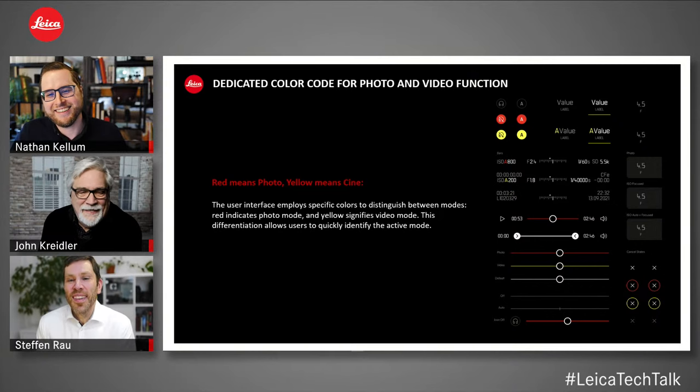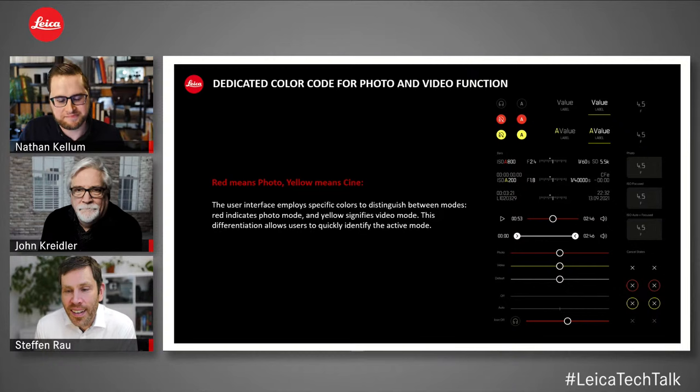Yeah, sure. Maybe everyone knows, or not everyone knows, but there is a company called Leitz Cine. They are also located in Wetzlar, and Leitz Cine, they are doing the famous cine lenses. And a lot of the engravings on these lenses are in yellow, and that's the color we use for our menu and the video menu.